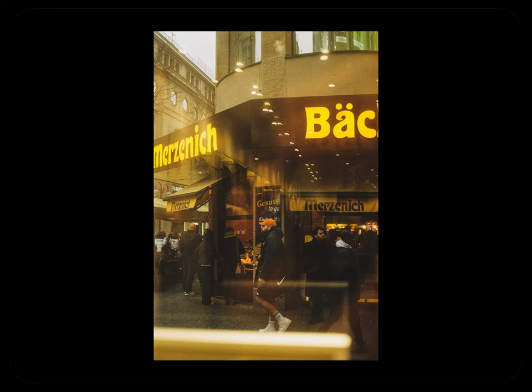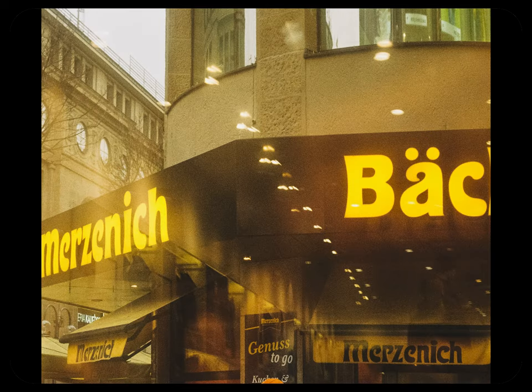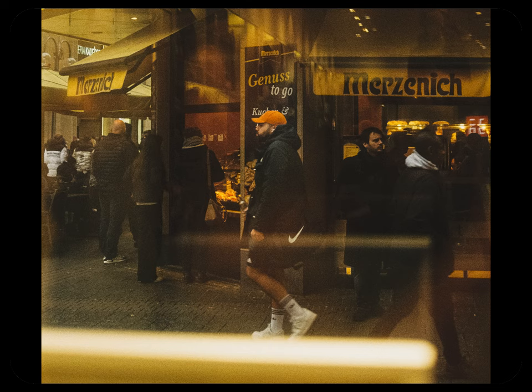This one combines everything that I aim for in this trip. It has an abstract foreground because I'm shooting through a glass inside of a store, and I can see where my main subject is.